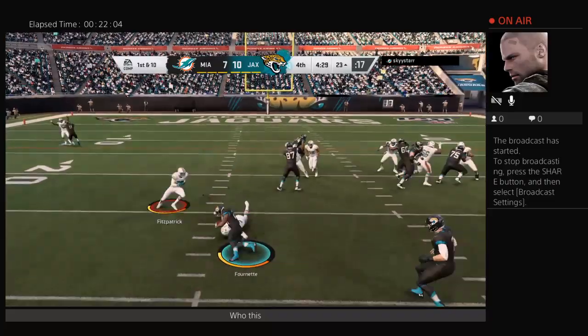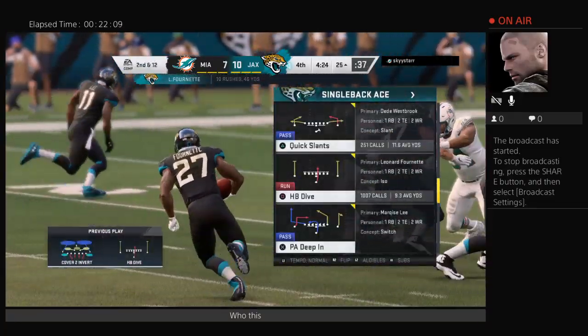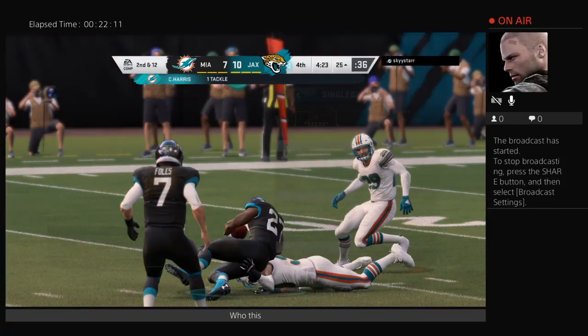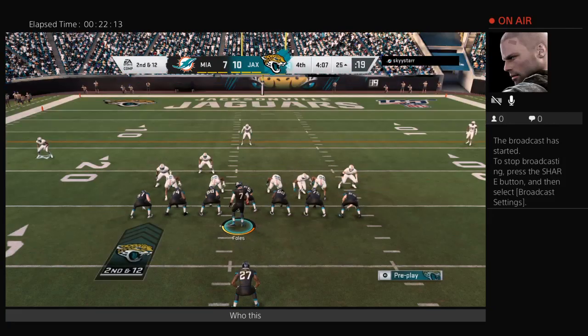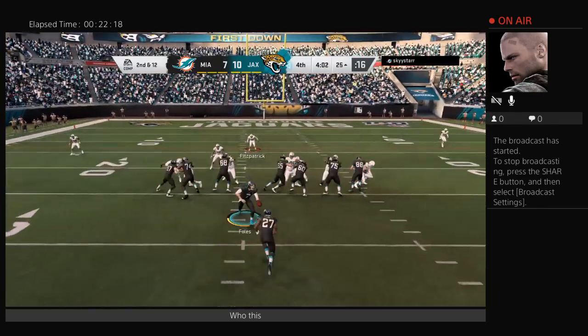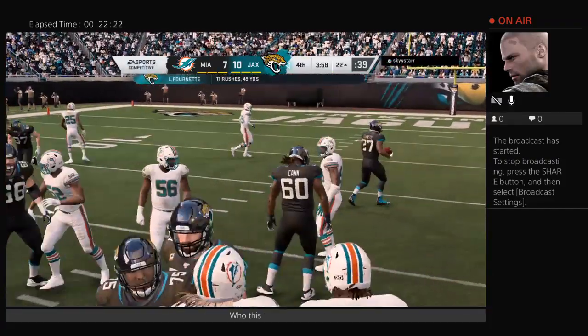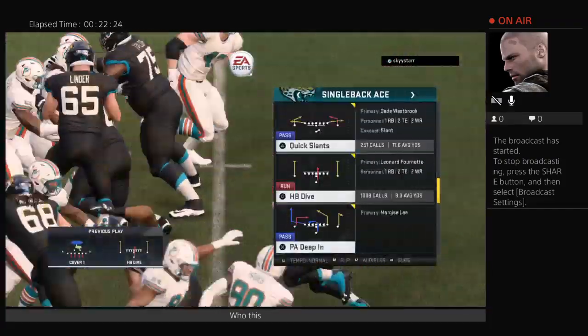Fournette, a first down carry. And I think this defense knew what was coming as he is smothered behind the line. A loss of 2 there, second down. A rare misstep on that last play because the drive has been strong, but now it's 2nd and 12. They'll run it again with Fournette and give him about 3 as he gets it down to the 22-yard line.